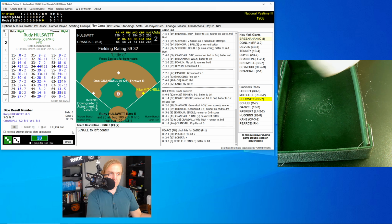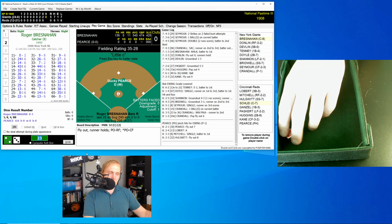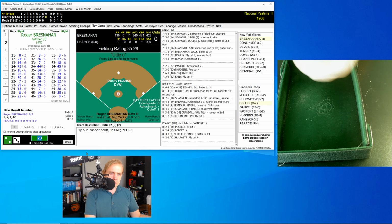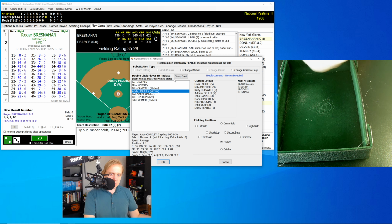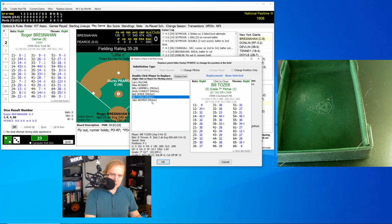Been a little while since they've had one, and here comes Rudy Holsworth. Rolls a 23 for a 32. It's a fly ball to center field. Seymour's got that for the out, and we go to the top of the 9th inning. It'll be Roger Bresnahan here leading this off for the Giants, and we need a pitcher, don't we? So while I continue to roll around with dice, we're going to see if we can find a suitable pitcher.